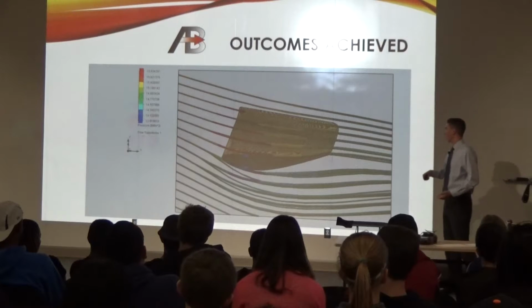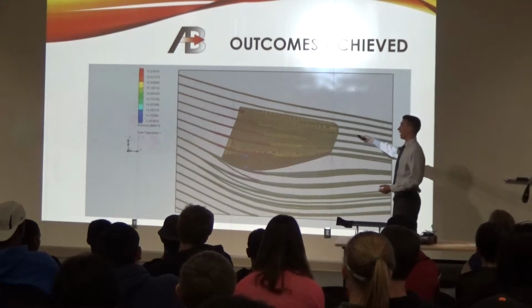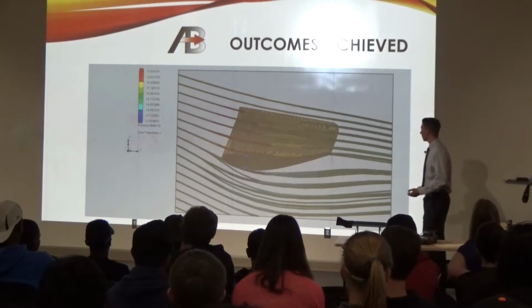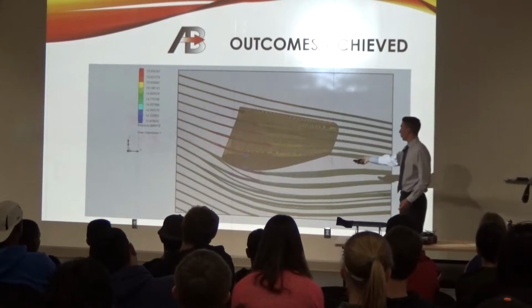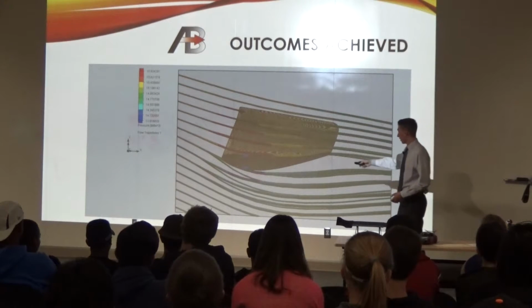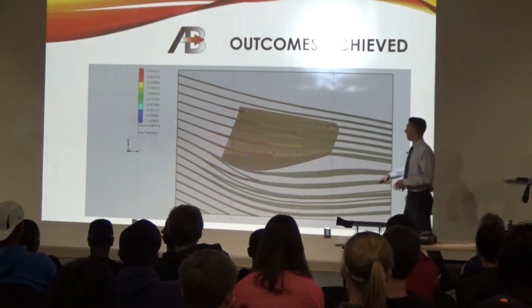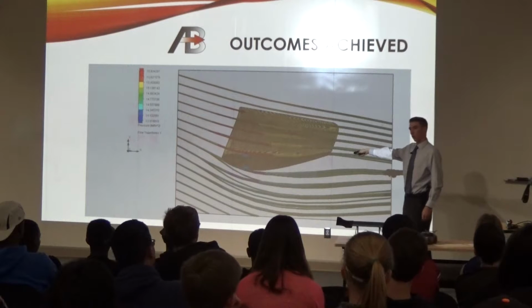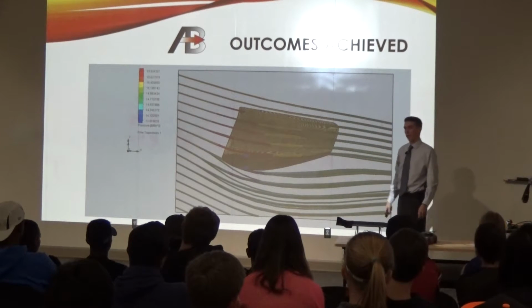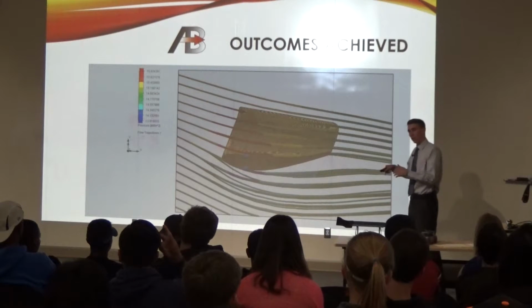I had tested it earlier, but I wanted to show you guys my tests. These lines represent the airflow over the wing. The red indicates high pressure, and the blue indicates low pressure. It's kind of hard to tell here, but this whole section is blue. And if you were to draw a line from the high pressure, the red, to the blue, the low pressure, it would be a vertical line downwards, which is exactly what I wanted, because I want the wing to be pushing straight down.